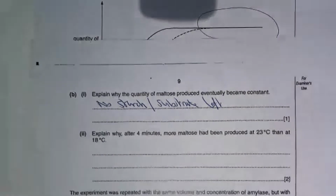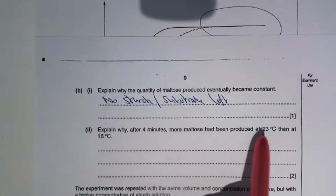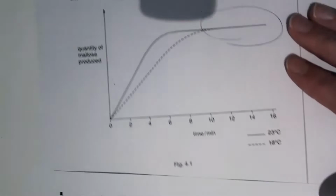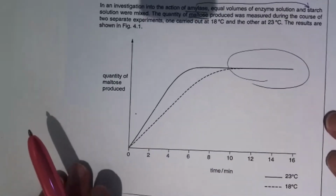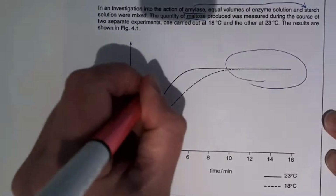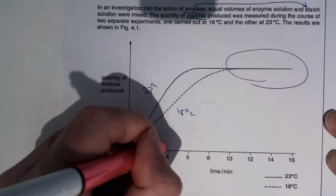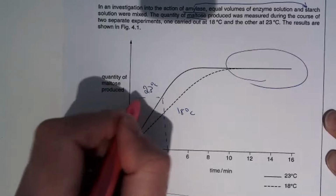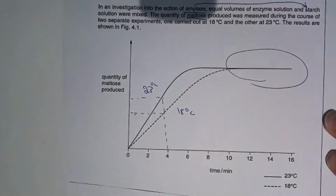Part 2. Explain why after 4 minutes more maltose have been produced at 23 degrees C than at 18 degrees C. So if we look at the graph again. This is 23 degrees C, this is 18 degrees C, and we're looking at 4 minutes. So you can clearly see there's a larger quantity of maltose produced at 23 degrees C than at 18 degrees C.